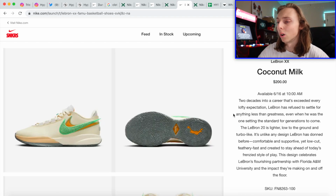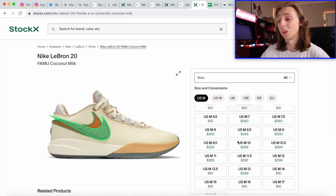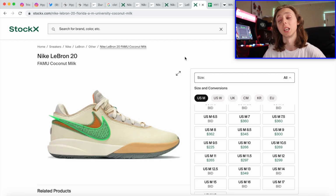A final one I want to go over is the LeBron 20 Coconut Milk. I also heard it was the FAMU Coconut Milk colorway. You can see them reselling pretty well in those bigger sizes. One thing is that I'm kind of getting, because it's very similar to how the Puerto Rico Air Max 1 was selling, that this will probably be a little bit limited, so it might not have a lot of stock.